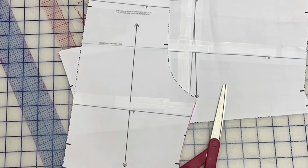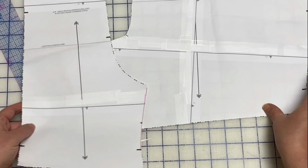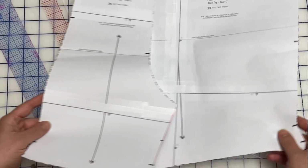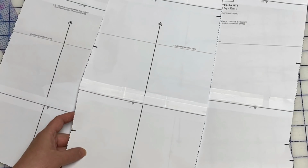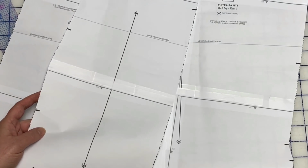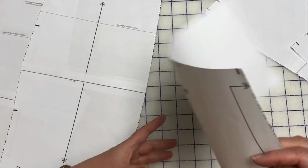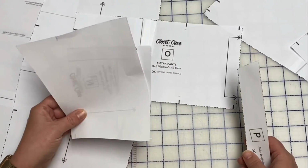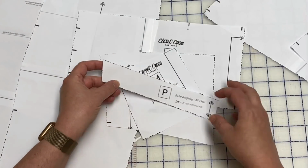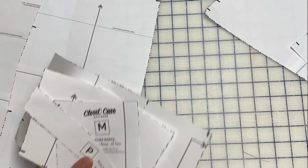So now that my shorts are done, I'm going to put aside definitely the back leg, because that one I didn't make any adjustments to. I'm going to need the pocket, right? Yes, I'm going to need the pocket. I don't need the side leg right now because that one didn't have any adjustments. And then the waistband and the facing pieces and the pocket interfacing are the same for all three. So I'm just going to reuse these. I didn't cut these out when I cut out the new pant pattern.